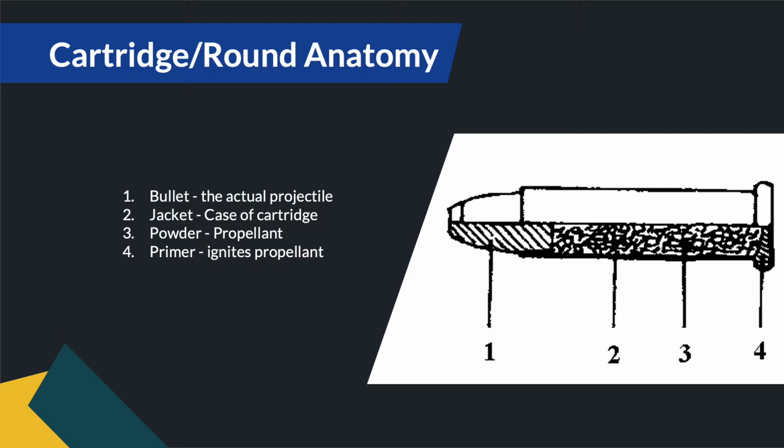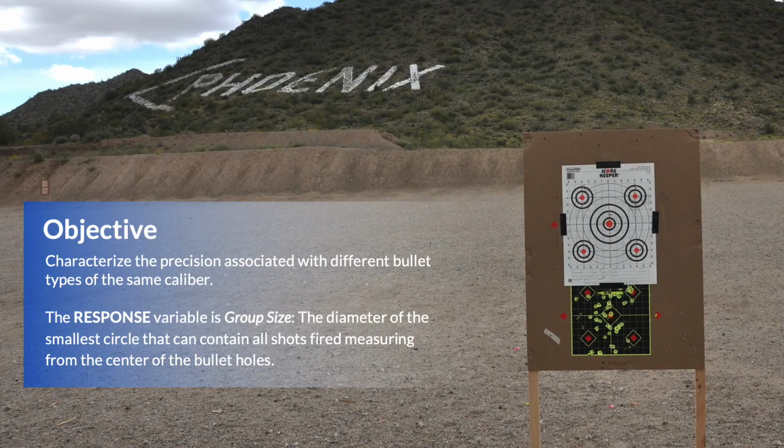Number 1 on the diagram is the bullet. This is what we changed between our 4 groups. Now, I'm going to hand it off to Tommy to finish up the background information.